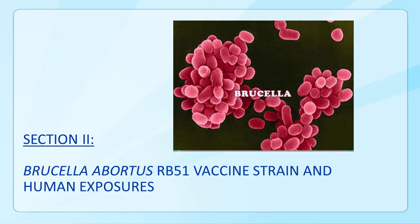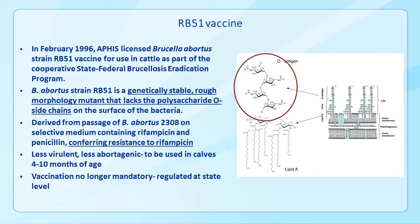So now I'm going to move on to specifically the Brucella abortus vaccine strain and what we've been encountering here in the way of human exposures to this vaccine strain. The RB51 vaccine strain was licensed in February of 1996 by APHIS, USDA, for use in cattle as part of the brucellosis eradication program. This particular vaccine strain is a genetically stable, rough morphology mutant that lacks the polysaccharide O side chain. And I have an image here showing the specific element that is lacking in this strain. It's called a rough strain.